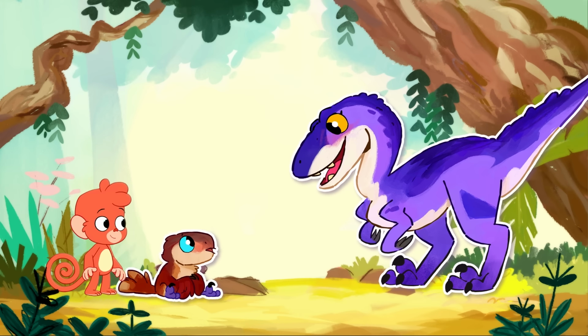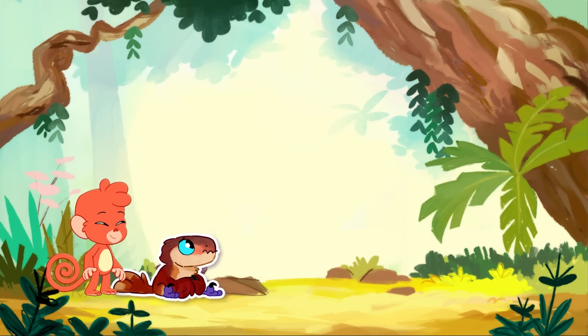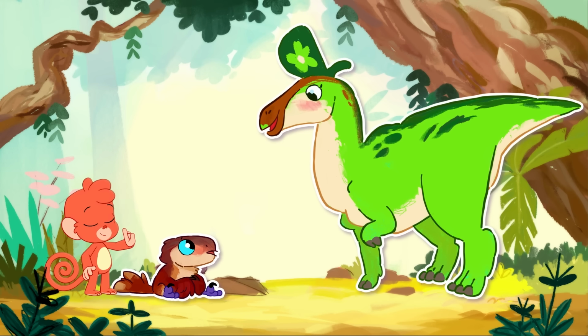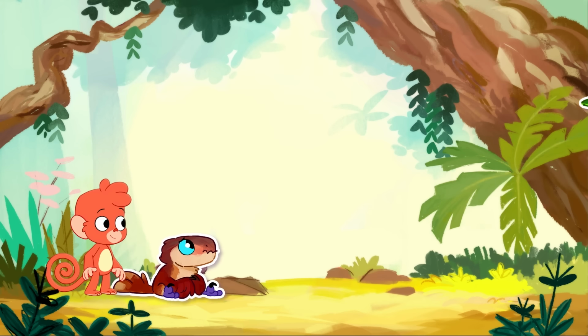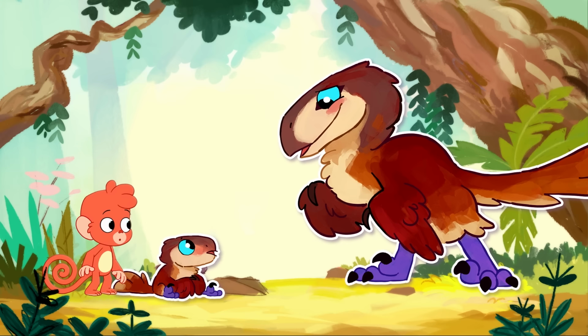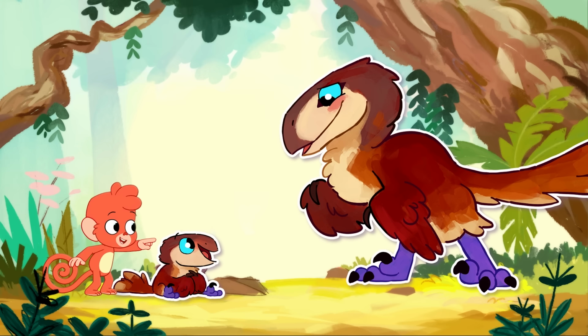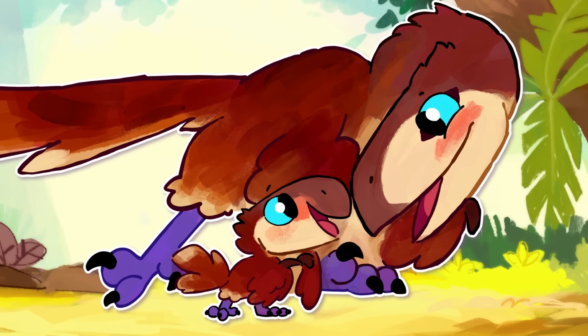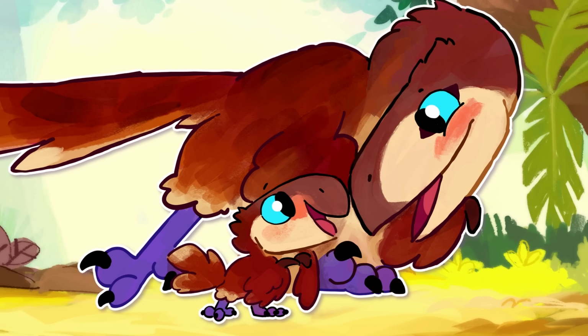No, that can't be his mommy. That's a Velociraptor. Nope, that's a Lambiosaurus. There's his mommy! Yay! Aww, finally together again. Thanks for your help.